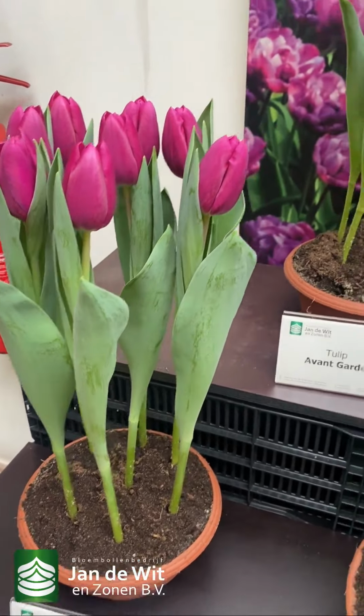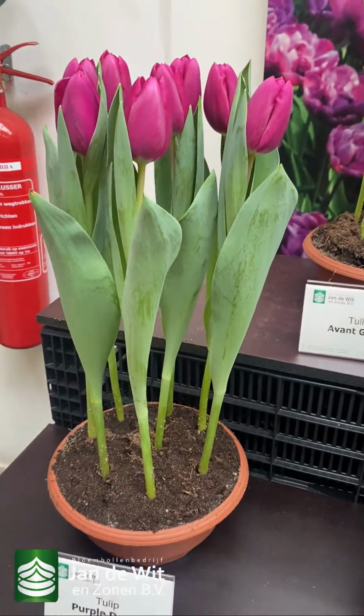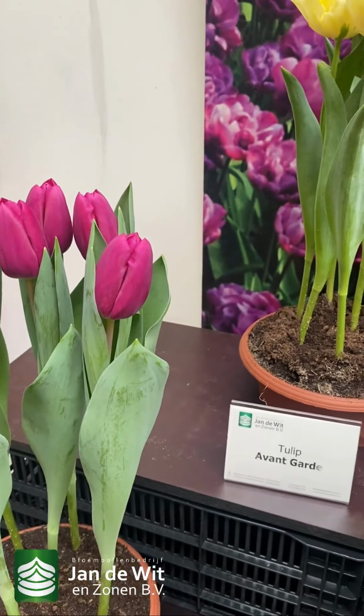Very nice, good new. Purple variety, good height, very early, big flower. Here, it's not a Tulico variety.